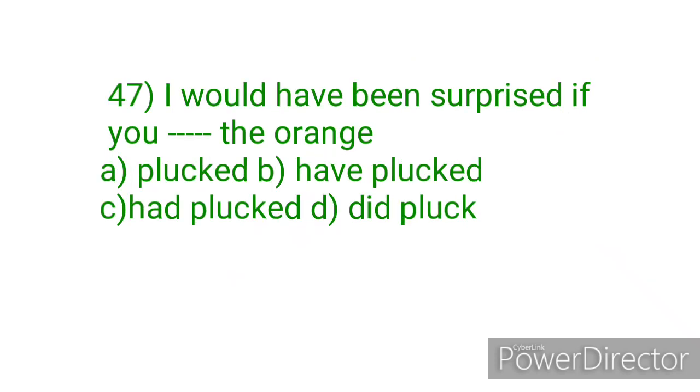Question 47. I would have been surprised if you dash the orange. A. Plucked. B. Have plucked. C. Had plucked. And D. Did pluck. The correct answer is option C, because the sentence is in the past perfect tense.